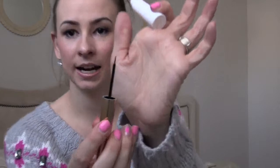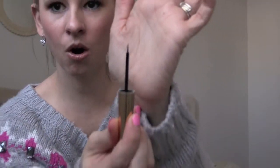I don't know what possessed me. I honestly don't. But I purchased this stupid Love and Beauty by Forever 21 waterproof liquid eyeliner because in the photo it showed this tiny brush. I was like, oh, I could get the thinnest line with that. This crap flakes within 2 minutes of actually putting it on.